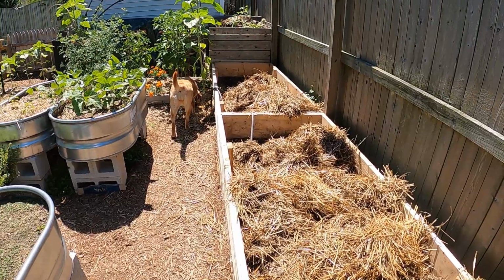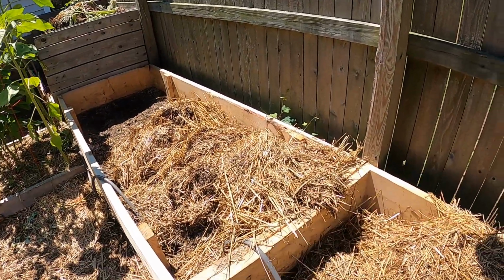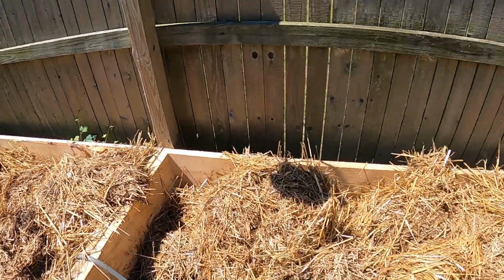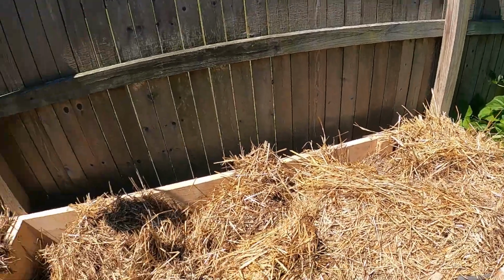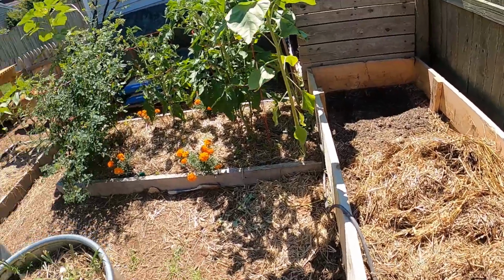These have been harvested. We got about 26 pounds. If you haven't seen that video, I'll put a link up above so you can see how Brett and I harvested them on Tuesday. And then we're going to go ahead and clear this out. Take that straw, probably just use it to mulch other stuff for right now, and get ready to put the next round of whatever we're going to put in there.